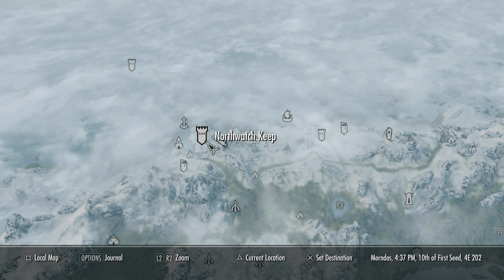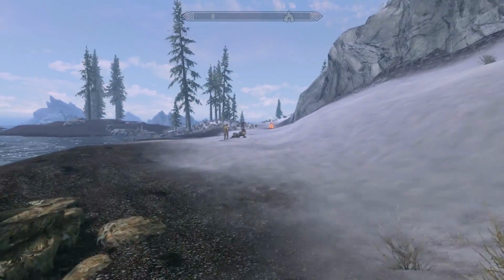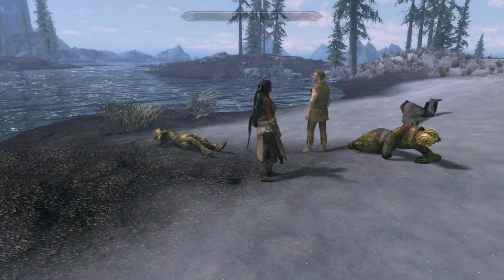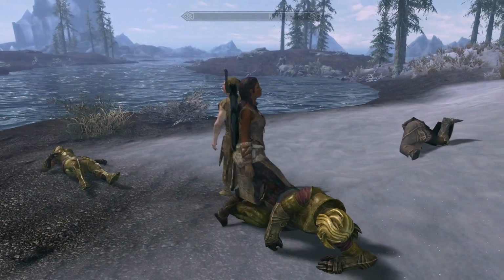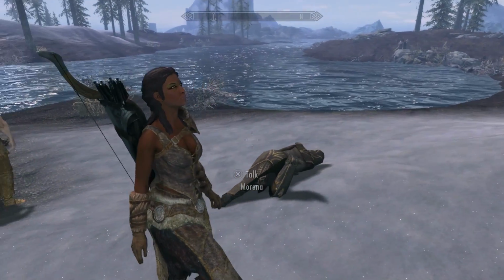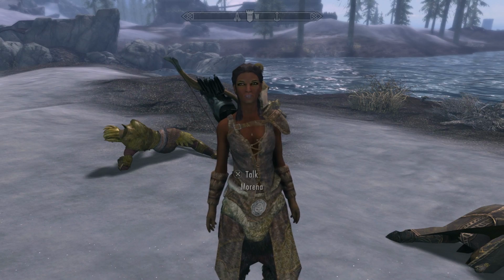We just fast traveled here to Northwatch Keep, kind of by where you get to Castle Volkihar. You go right over here, and you're going to find a couple more that apparently just killed some folk because they're good hunters. Yeah, but that's where you're going to find them. Oh, Morena. So that Morena must be the daughter, right? Because that's the book we found at Delilah's Shack.